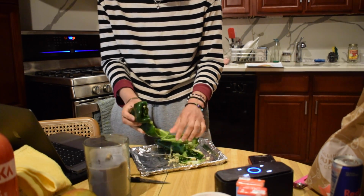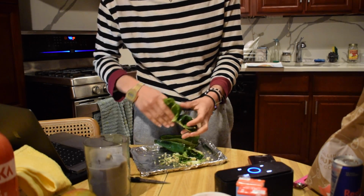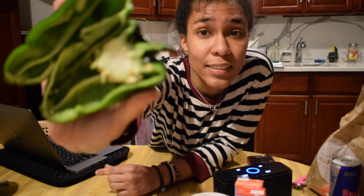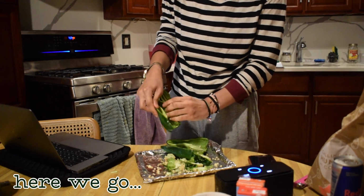This pepper is showing me its life. I know that sounds crazy, but it's heart. Vein, heart. This is the thing that was well and alive, and now nourishing me, so thank you to the earth.